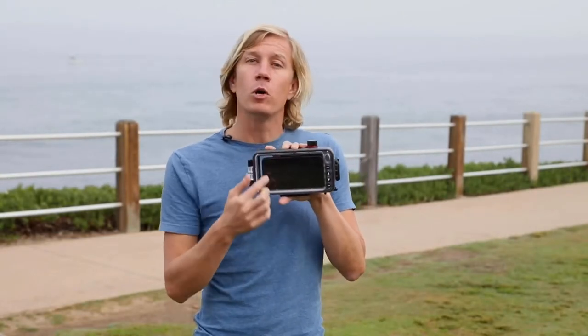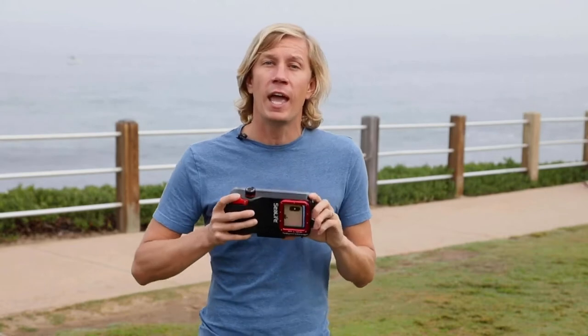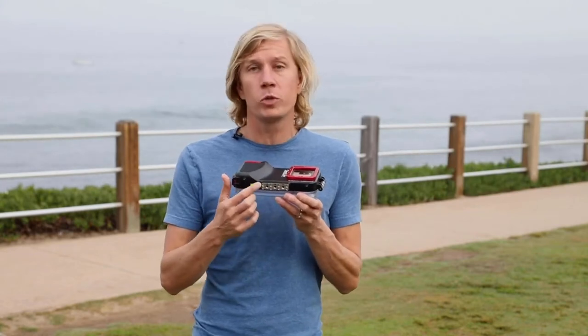Now on the back of the housing, we'll see a large unobstructed display window, which really lets you see everything you're shooting and the menu settings changes or even reviewing your images and photos. Underneath the housing, there are three different mounting points, which makes it really easy to use the housing on a number of different handle and tray systems, including the Flex Connect and Sea Dragon lighting system.